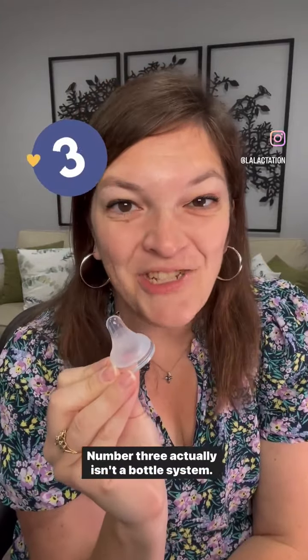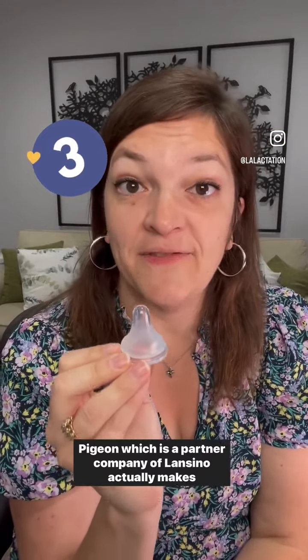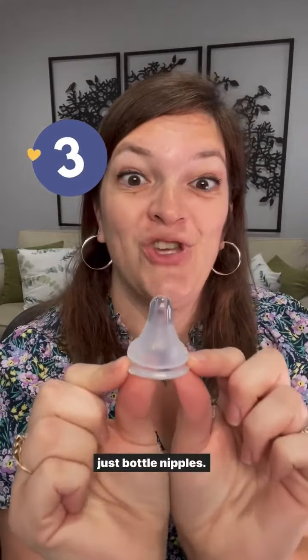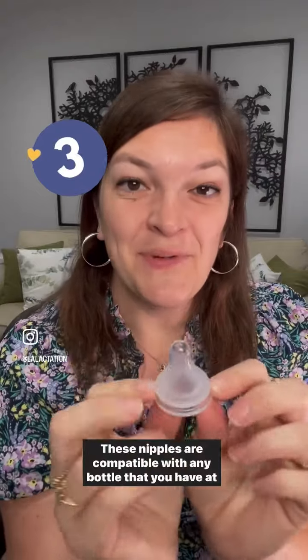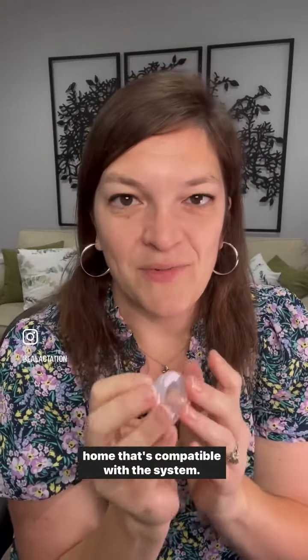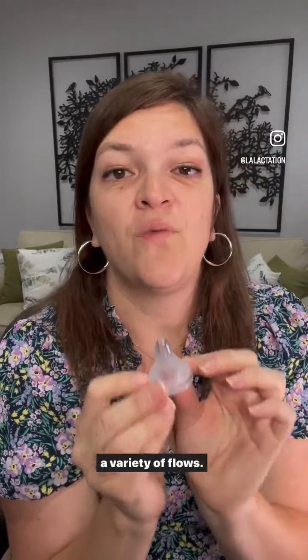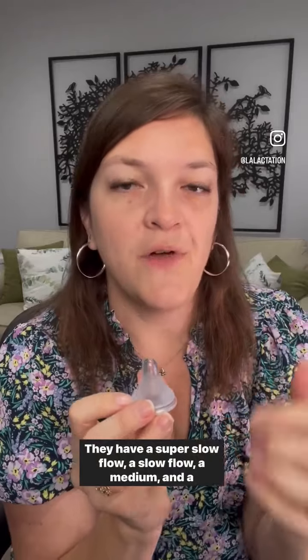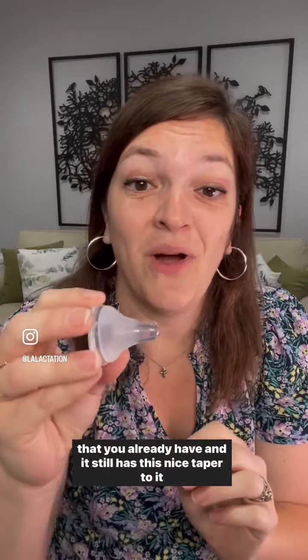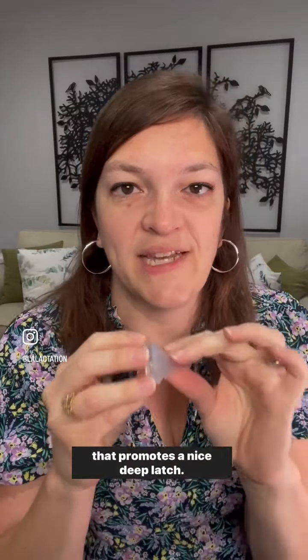Number 3 actually isn't a bottle system. Pigeon, which is a partner company of Lansinoh, actually makes just bottle nipples. These nipples are compatible with any bottle that you have at home that's compatible with the system. They make a narrow neck and a wide neck nipple, and they have a variety of flows. They have a super slow flow, a slow flow, a medium, and a fast flow. So you can find just the right nipple with the bottle system that you already have, and it still has this nice taper to it that promotes a nice deep latch.